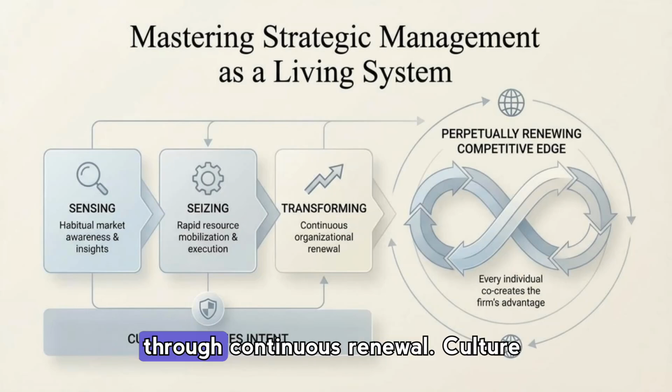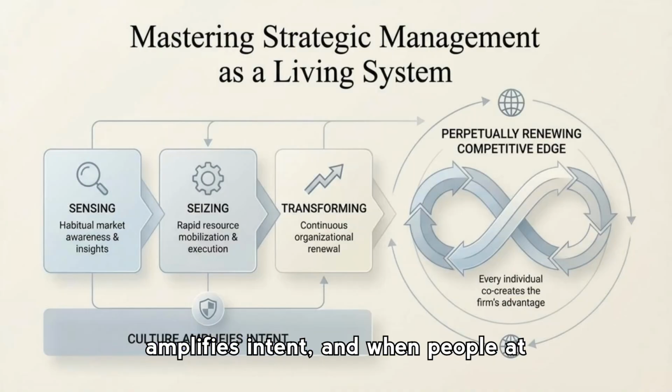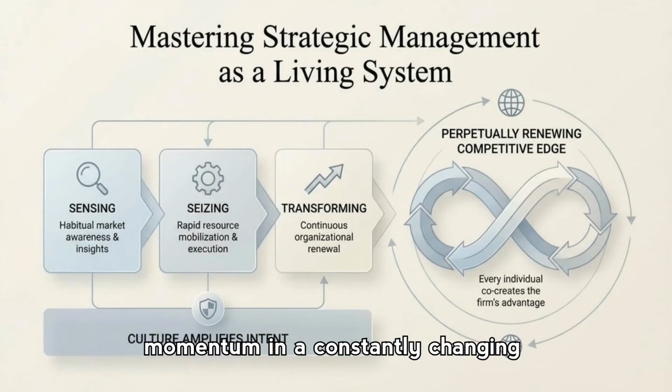Think of strategic management as a living system, sensing market signals, seizing opportunities with rapid execution, and transforming through continuous renewal. Culture amplifies intent, and when people at every level co-create advantage, the firm perpetually renews its competitive edge and sustains momentum in a constantly changing world.